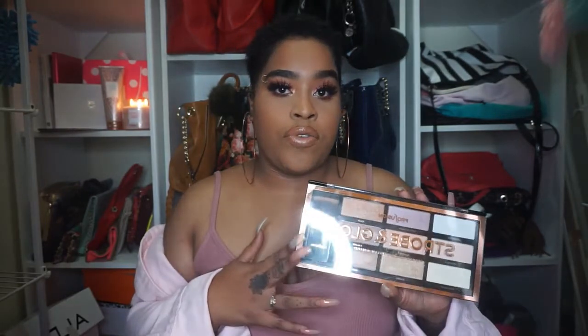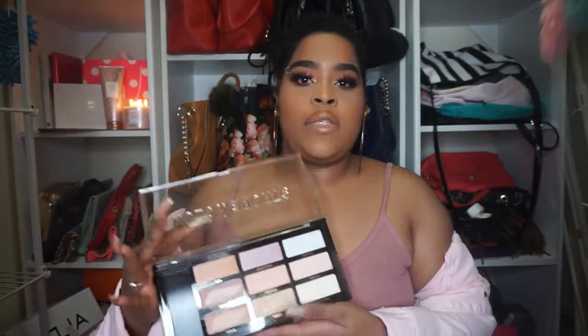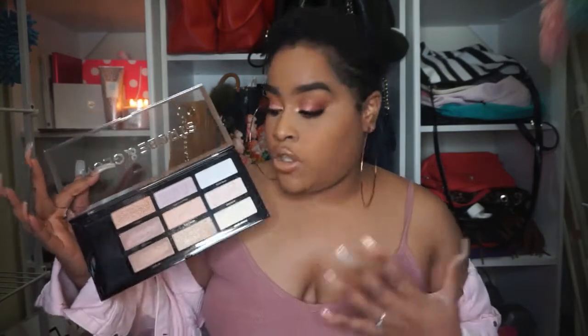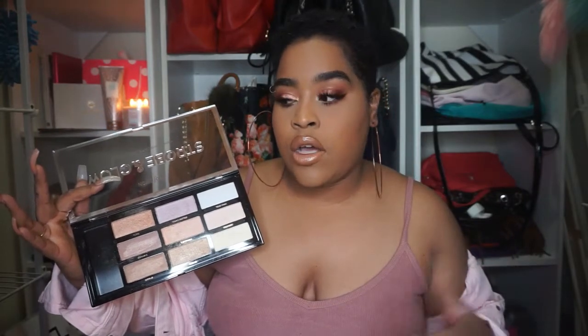Okay, so like I said, this is the Profusion 9 shade highlighting palette. It comes with 9 shades, of course, and a highlighting brush. I like this palette. Let me just get into the specs. I really like this palette because it comes with different textures and shades. I feel like there's something in this palette for everybody. You got your bronze, you got your gold, you got your funky colors, you got your real bright colors for fair skin tone. It just serves a purpose for everybody. And it was only $9.99. Saving a coin, and we glowing. Like, that's my 2 favorite things in life: bargains and glow.